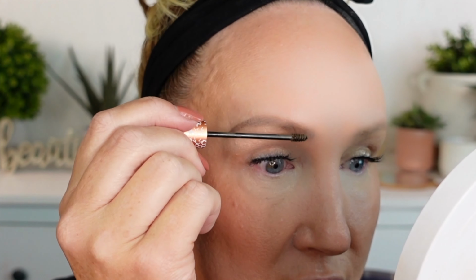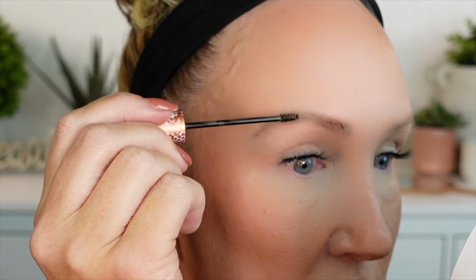Then I'm gonna take the Grande Brow, and this is the Tinted Brow Gel and Brow Enhancing Serum. So it's your brow gel and a brow hair growth serum all in one. And I'm just gonna run that just along the actual hairs, trying not to get it all over the skin. And so you can see the difference between the two brows. It just lifts everything up. I'll do the other brow and I'll be right back.